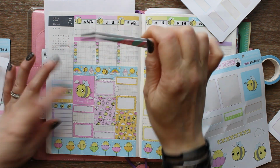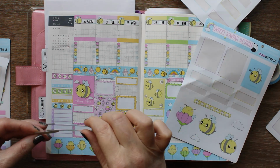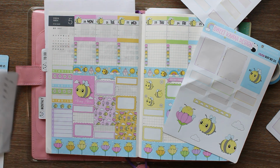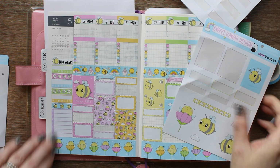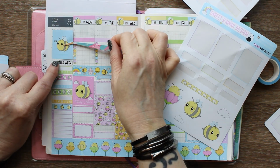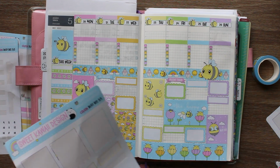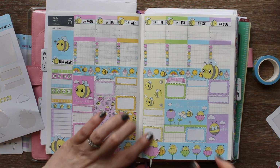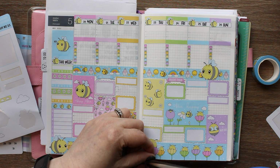I also recently got a sticker album from Sweet Kawaii Design, which is good because you know how I categorize my stickers by categories like chores or work, and some of them get super full based on the few shops that I shop with. They will all release bookish stickers and I buy them all because I'm that person. So I have some rearranging to do. So we'll see if I decorate my daily pages or I rearrange my stickers. Something sticker therapy like will be happening this weekend. I'm just not quite sure what yet.